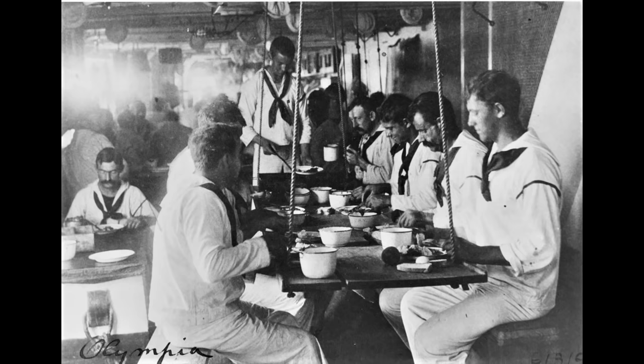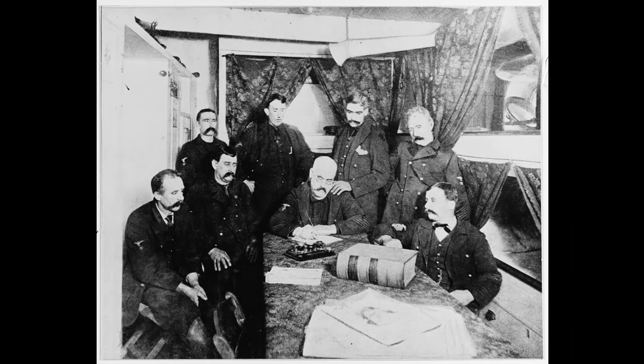But in 1902, there came a change. For the first time, Navy regulations authorized chief petty officers to mess separately from the other petty officers and the other enlisted members of the crew. This change was significant. It was yet another sign by the Navy that it was putting trust and confidence into its most senior enlisted leaders.